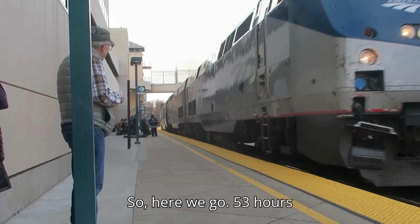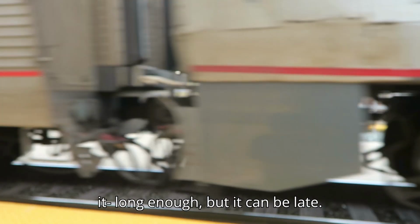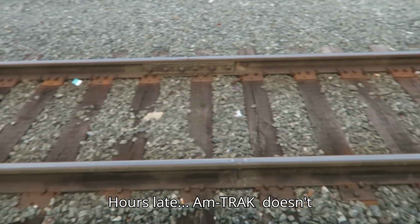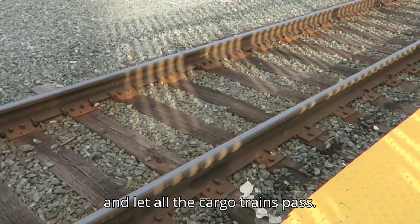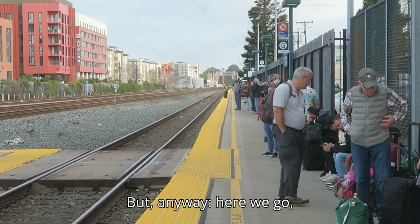So, here we go. 53 hours on that train. For us, that was it. Long enough, but it can be late. Hours late. Amtrak doesn't actually own the track, so it has to stop and let all the cargo trains pass. But anyway, here we go.